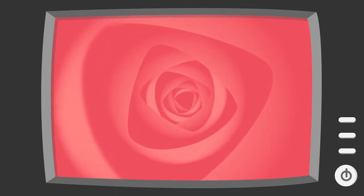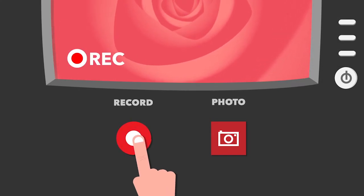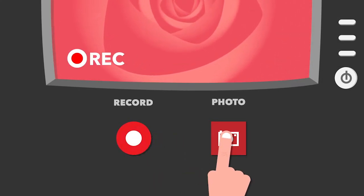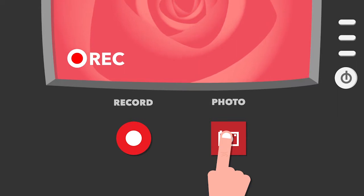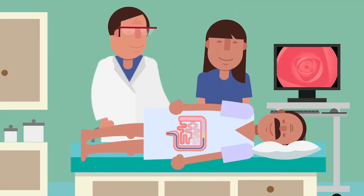Over the course of the procedure, a video from the device will be playing on a monitor so your doctor can examine the colon lining thoroughly. The video can be recorded, and the doctor may elect to take photos for further review and analysis. Later, as the procedure concludes, the colonoscope is slowly withdrawn while the doctor carefully examines the lining of your bowel.